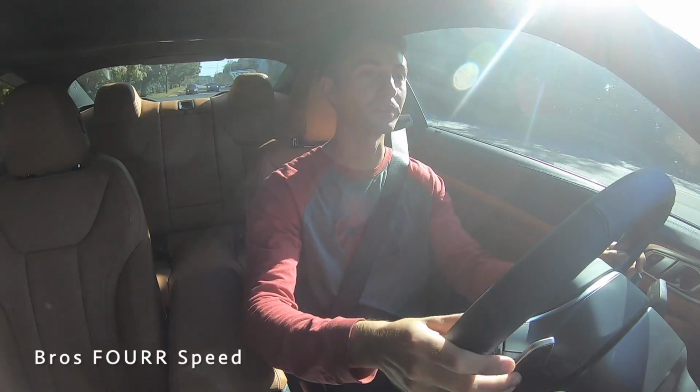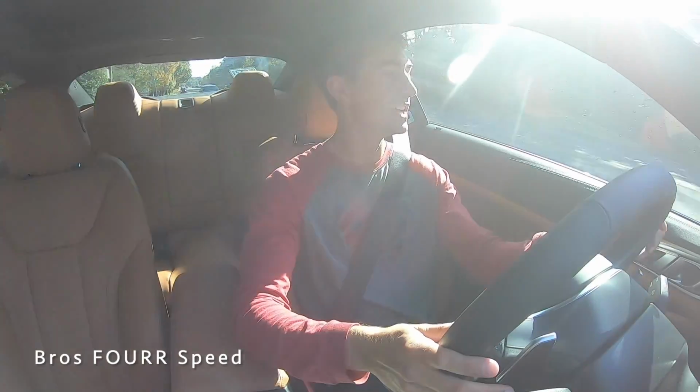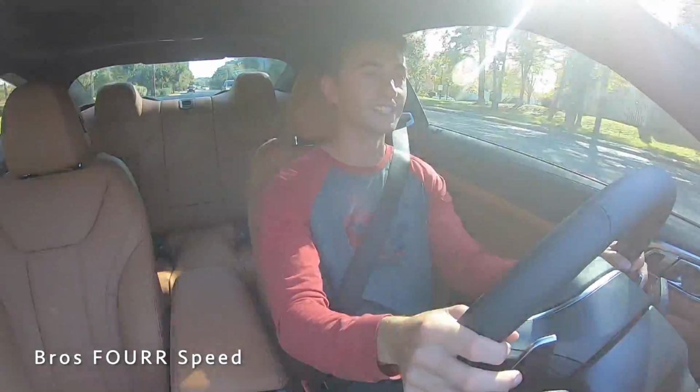Of course, I'm very familiar with this engine, but very powerful as you would expect, has a good sound to it. It's nothing too crazy as far as making a lot of noise or anything. I'm sure they're saving that for the M4, but you can totally tell when you're in Sport Plus mode, everything just feels a little bit sharper.